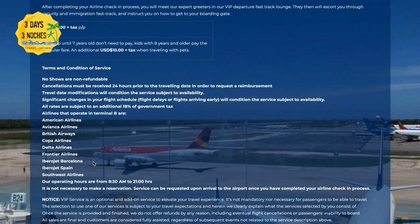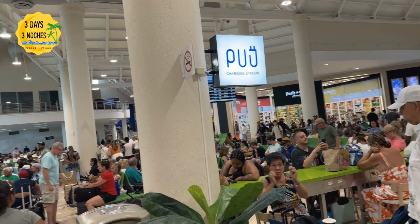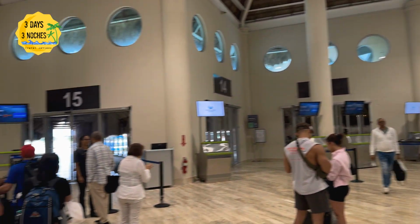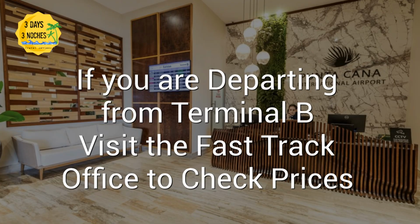But they also have this fast track service that I really wanted to try, but it's only offered in Terminal B, and I depart from Terminal A. Now, it's a lot less money than the premium service because you don't get access to the VIP lounge, but there are some lounge services, and sometimes they actually discount this. So if you are departing from Terminal B, you should definitely at least see what the cost is for the day.